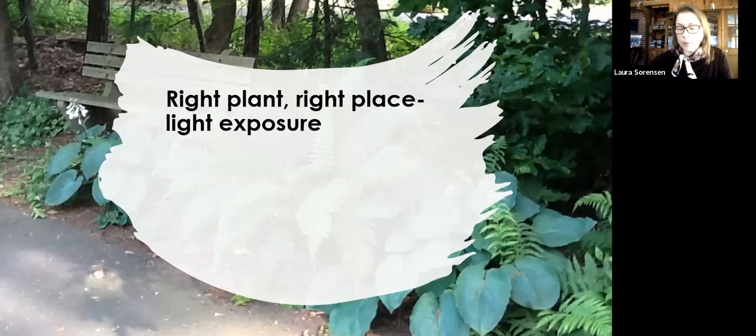When you're choosing your plants, it's important to think about how much light you have and to make sure you're picking the right plant for the right place. If you love zinnias, but you've got a shady yard, you're setting yourself up for disappointment trying to grow them. But impatiens will give you some beautiful flowers. There are blooming plants for just about every light exposure. You just have to look for them.